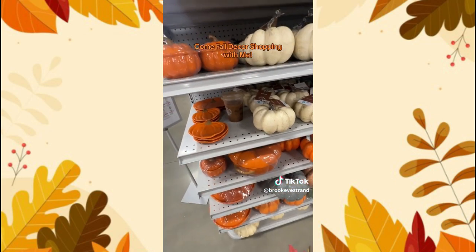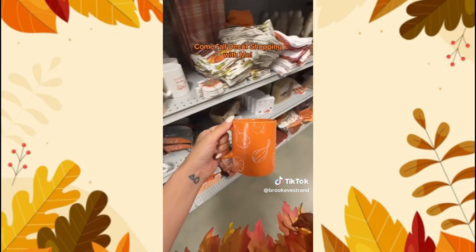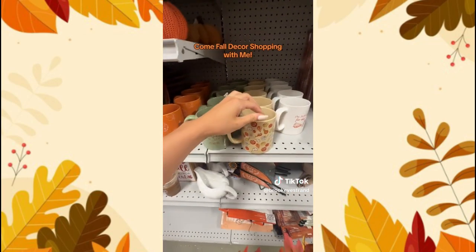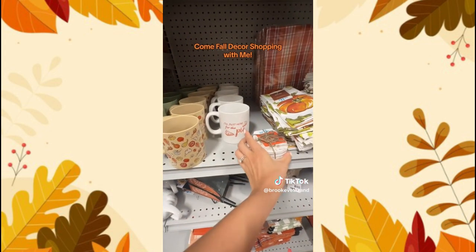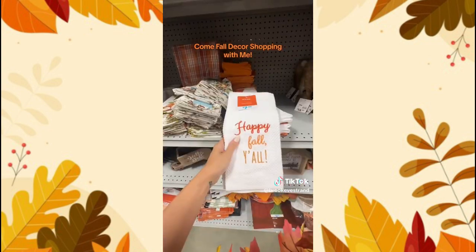I should have got my card. Anything orange, I need. These mugs are very cute. That's a great size, too. For the pumpkin to my pie, all these cutie little gourds. I'm just here for the pie. Oh my god, and then some little coasters. Happy fall, y'all.